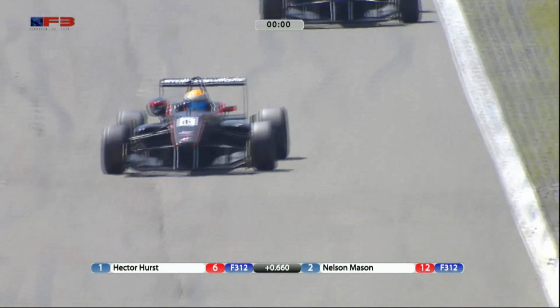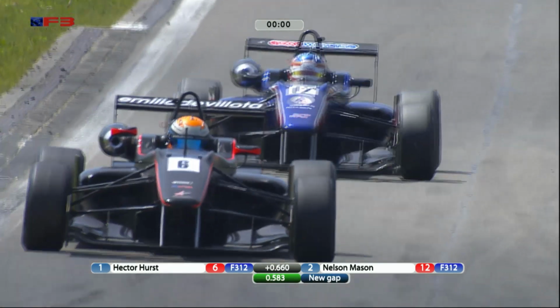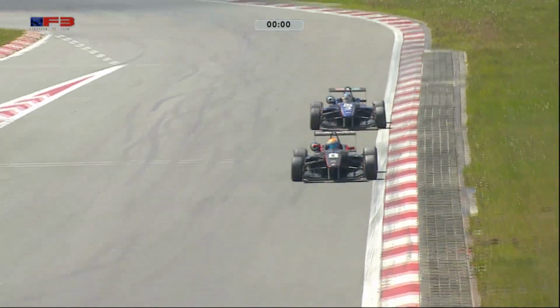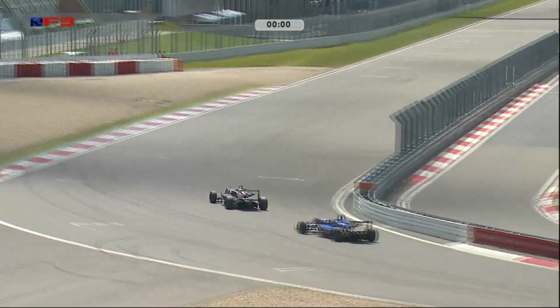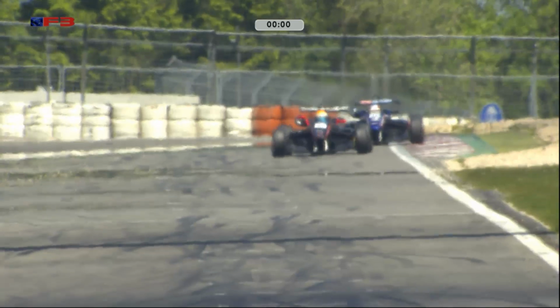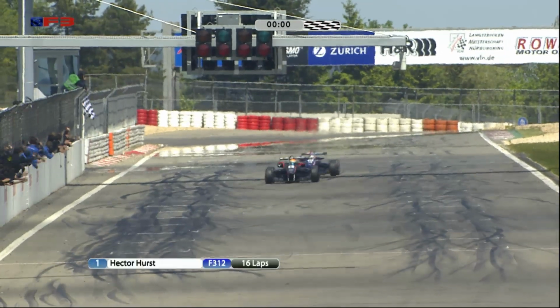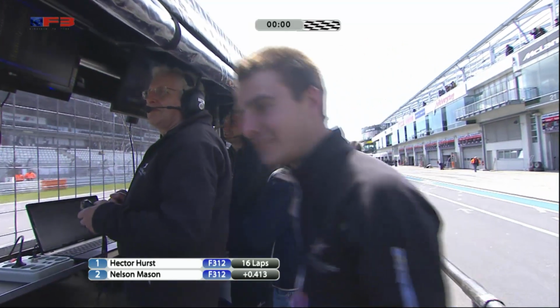So Hector Hurst has just got the chicane and then the final turn to go between himself and his first victory in the European F3 Open. Mason has closed in once more onto the tail of Hurst, but it's not going to be good enough. So into the final turn, Hector Hurst, he's got 2 car lengths advantage over Nelson Mason, and that should be sufficient, provided he gets the car squared up on the exit, which he does to perfection. He accelerates to the line, the checkered flag goes out, and it's the first win in the European F3 Open for Hector Hurst, the first win of the year for Emilio de Villota Motorsport.